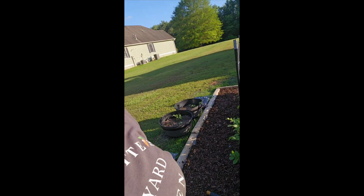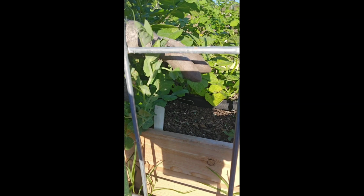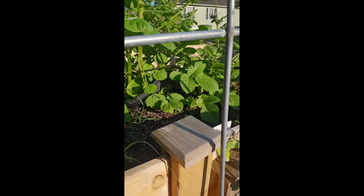Over here, I did want to show you something because I'm trying something new. On the edge of my red potato bed is sweet peas. You see that? Those are sweet peas. And from the looks of it, I don't know if they're going to make it. We'll see. I think it's a little hot for sweet peas right now.